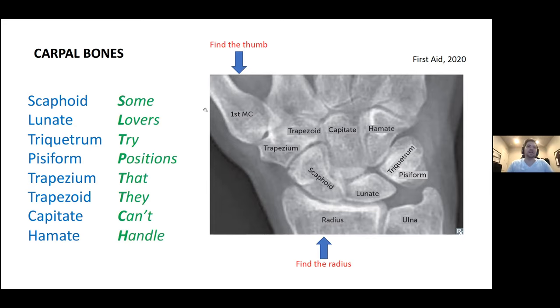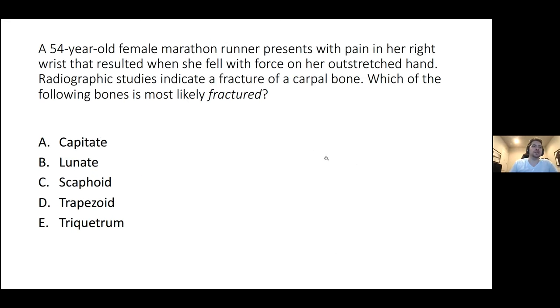The reason we do this is because we have this great mnemonic, the dirtier the better. Some lovers try positions that they can't handle. Everybody remembers that. So that's how you do it. Now, in testing purposes, unless they give you some sort of first order question and just point to one of the bones, they're going to talk about two of these primarily. And I have questions here for you. So try this one.